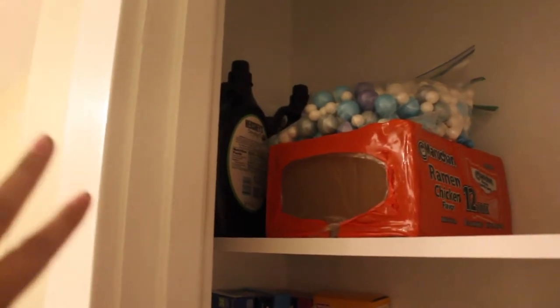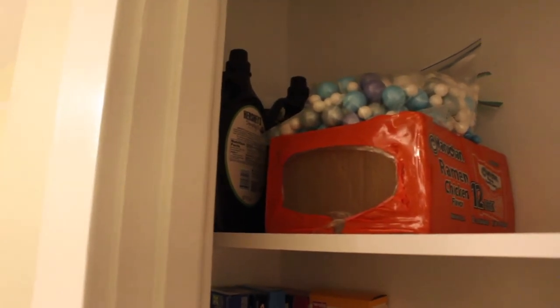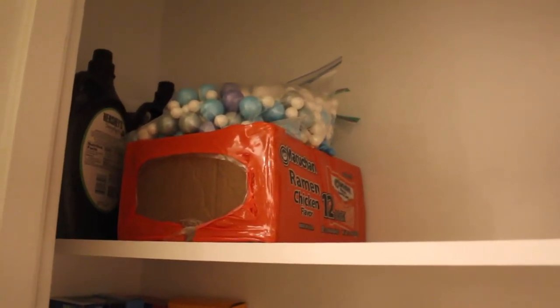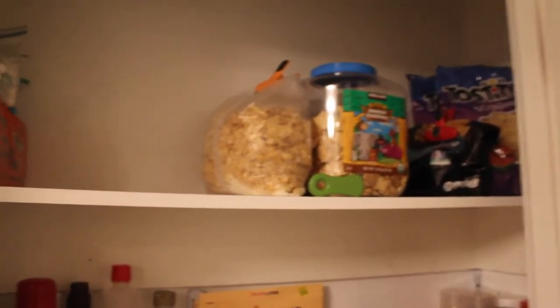Extra things that we don't really need right away, I'm just gonna put up at the top where we don't need to reach all the time. And up there I do have a couple bags of candy left over from Amara's birthday party. I'm not sure what I'm gonna do with that. I know it's gonna go bad if I don't do something with it quick, but I might just take it to work or something, I don't know. But for now they're up there. So that's what I have on the top shelf.